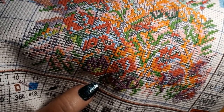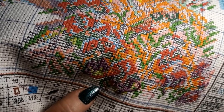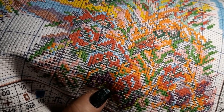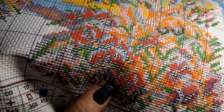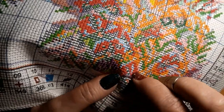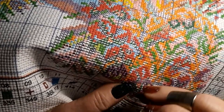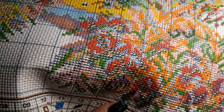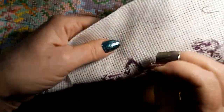Ow. See if I can find my thimble. Now I'm going to run out of thread. Okay, let's get rid of that.